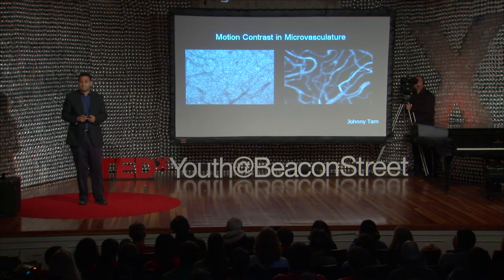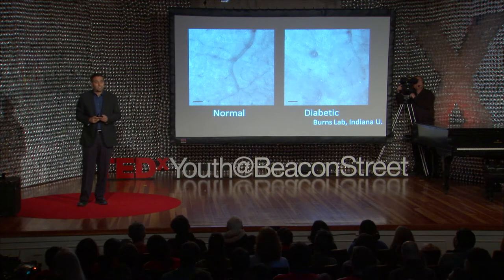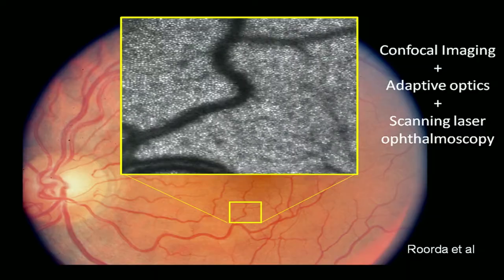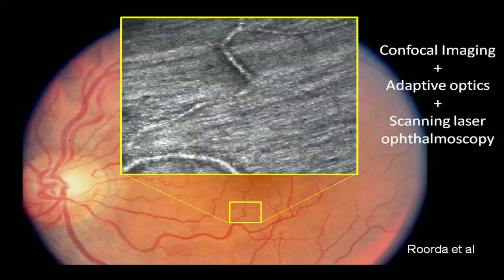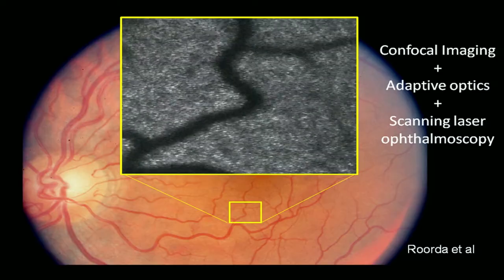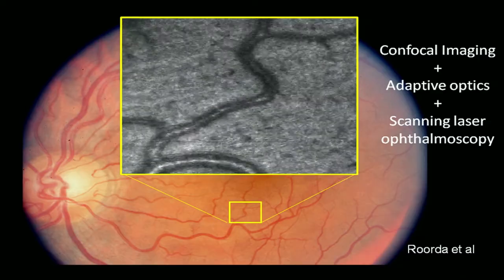Some amazing devices that are being built worldwide can even see blood flow. For normal people and diabetics, we can see very clearly how the blood flow is unique and different. And putting it all together with some instruments like confocal imaging, adaptive optics, and scanning laser ophthalmoscopes, we can literally slice and see into our eye. The blood flow, the blood structure, even a blood count of red and white blood cells.